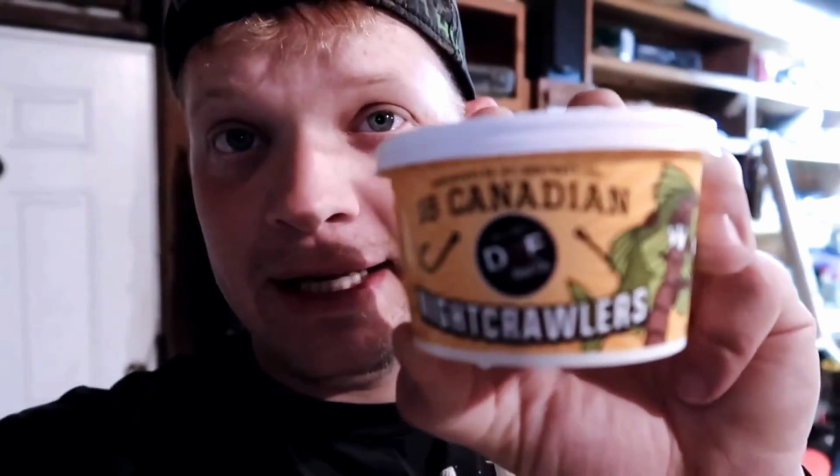Chicken breast that's been sitting in sardine cure all night. Oh, that's potent. Chicken livers. And if none of those other options work, we're gonna bust out the big guns. Night crawlers.